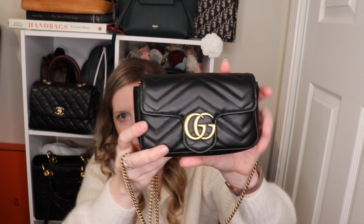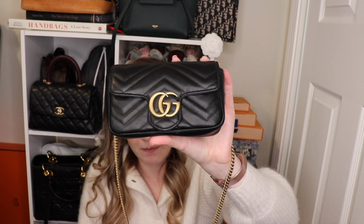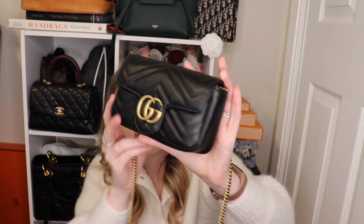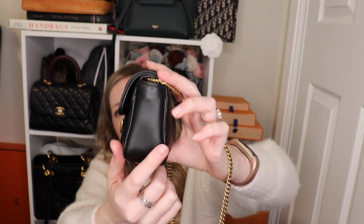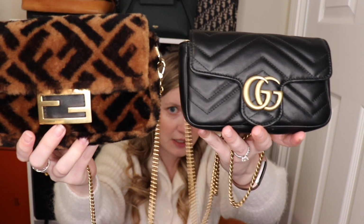In length, this is 6.5 inches, so it is 1 inch smaller than the Fendi mini baguette. Its height is 4 inches, so that is 0.5 inches smaller. And its depth, sorry guys, is actually 2 inches. That means this is bigger this way than the Fendi, which is really interesting because, like I said, the Fendi looks really big, especially when you compare them. I think that's just because it has so much fluff, since it is shearling. Looking at them side by side, you're like, wow, these are actually really similar in size.